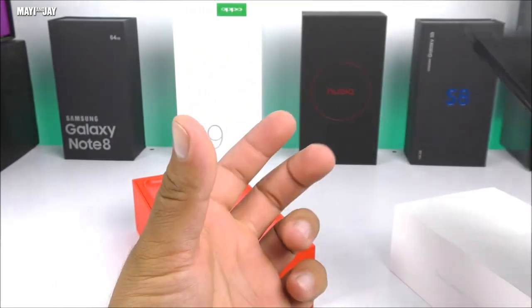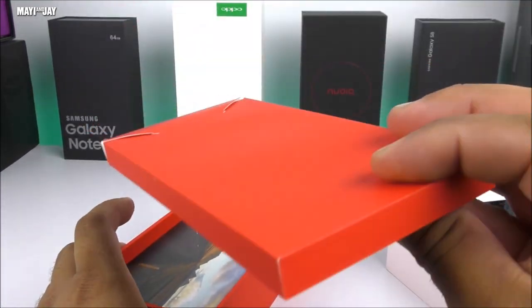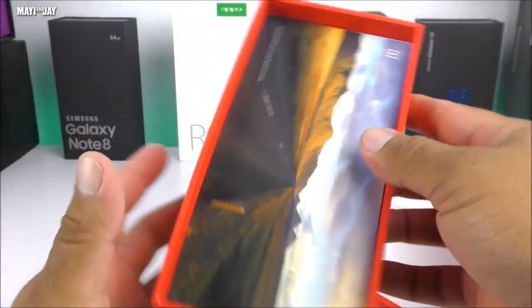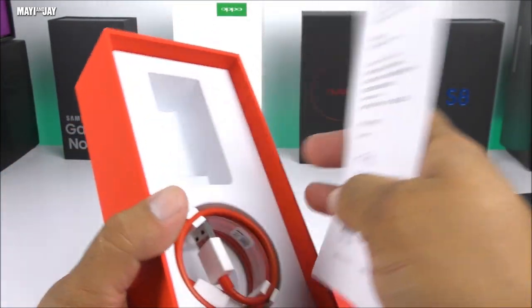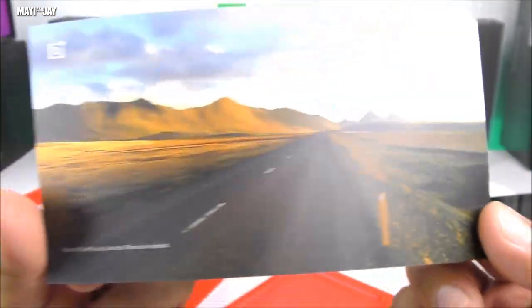So let me go ahead and set this aside. Inside of the box here, we're going to find the manuals and stuff inside of this little container. And we do have here this photo that was taken with the OnePlus 5.